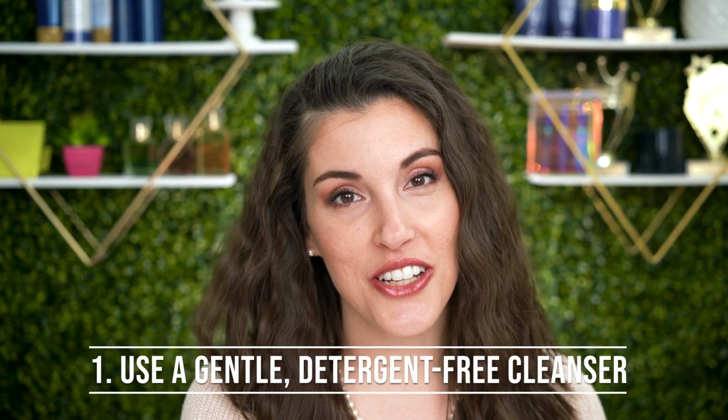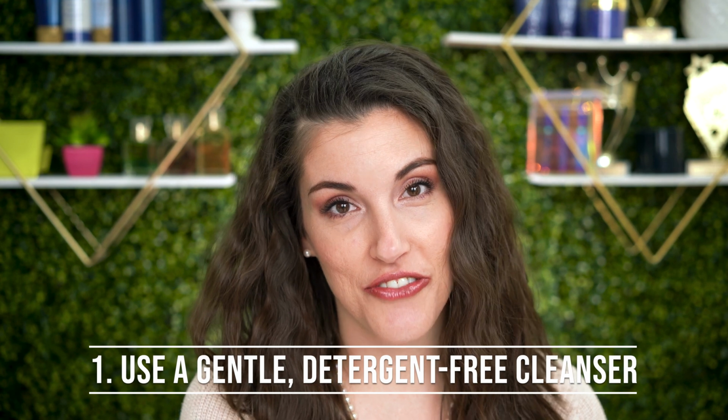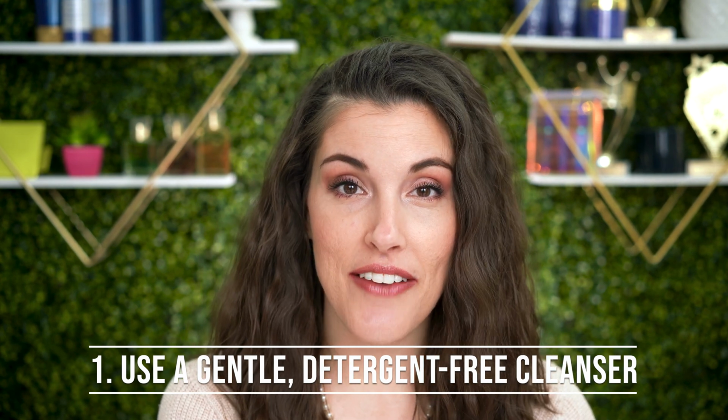Tip number 1, use a gentle cleanser that is detergent-free. The reason for this is when you have a cleanser that has detergents, it actually strips the natural oils from your skin, which you want on your skin because every skin needs to have oil and hydration and moisture on it. So if you are stripping those natural oils, it can do two things. It can cause agitation to your skin, but it can also cause your skin to overproduce oil, which can then lead to bacteria and acne.